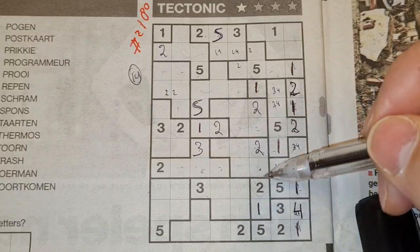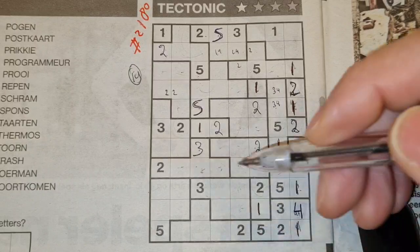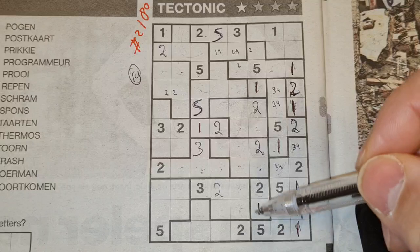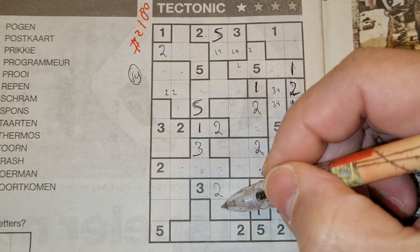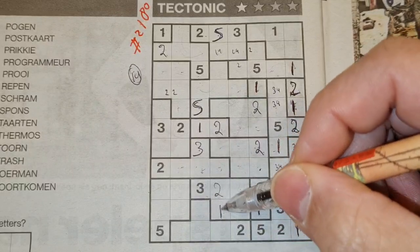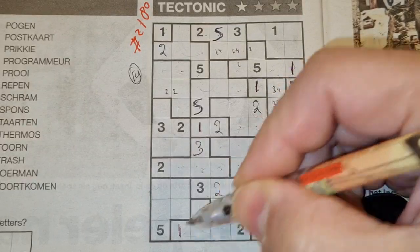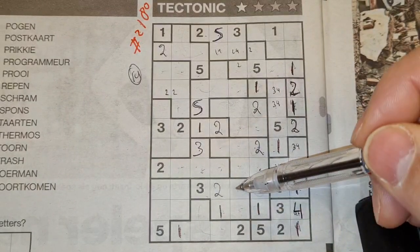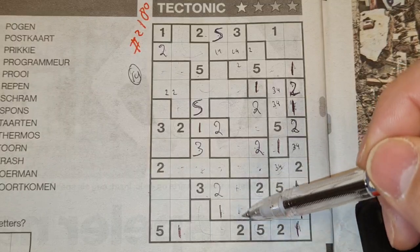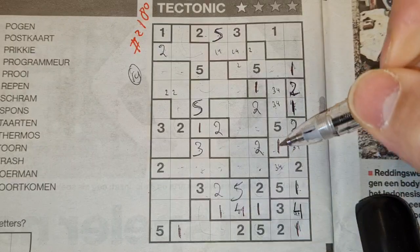These 2 boxes cannot be a 2, but also those 2 boxes cannot be a 2, so 1 box left for the 2 should be here. These 2 boxes cannot be a 1, so 1 box left for the 1 should be here. That means these 3 boxes surround the 1 cannot be a 1, so 1 box left for the 1 should be there. 2 boxes left here, the 4 and the 5. We have a 5 here, no 5 there, 5 should be here, and the 4 goes in there.